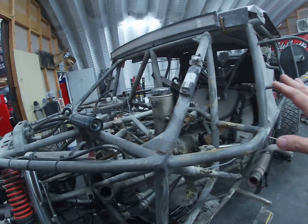But regardless, it is what it is. It doesn't really matter how it started. The new motor system is completely different. It's going to be way better. So yeah, that's where I'm at.